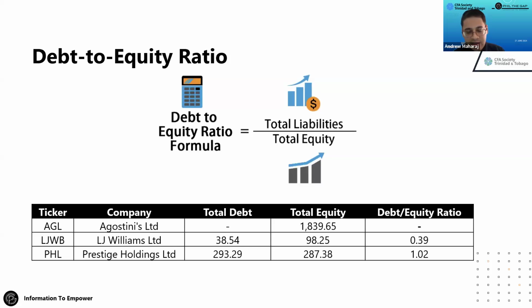Now, just because Prestige Holdings has the highest debt to equity doesn't necessarily mean that they are in an unsustainable position, right? It's just that, relatively, they have the highest within the industry, right? So just to note, that's something you want to keep an eye on, right? It isn't conclusive on its own to state that because the company has the worst ratio within a particular industry, that is generally a concern, right? But it's just something to keep an eye on or keep at the back of your mind if you're thinking about investing in that particular company, right? So that is the debt to equity ratio.